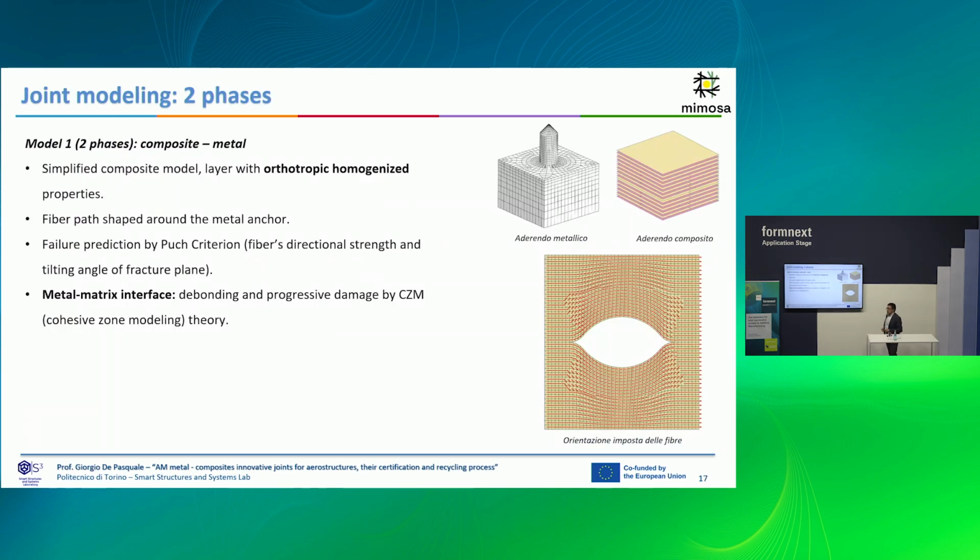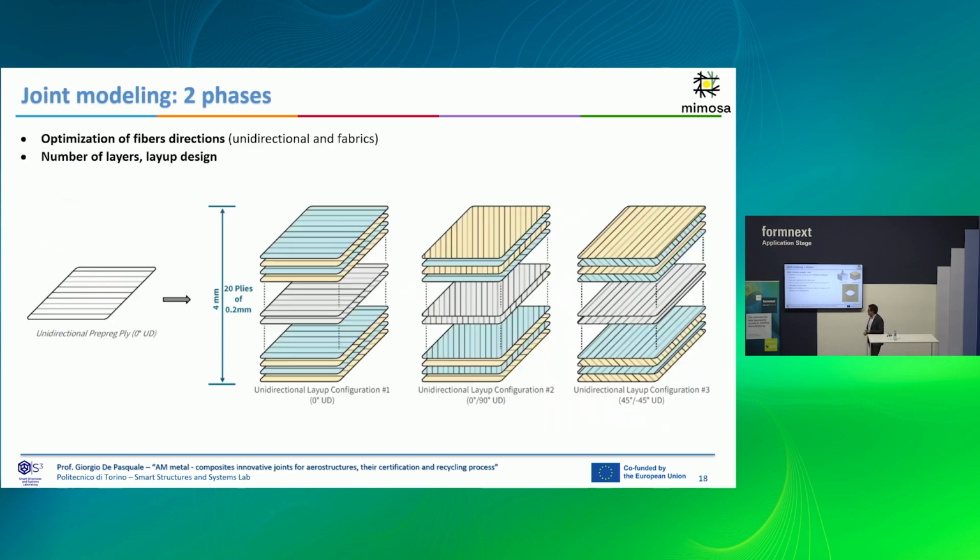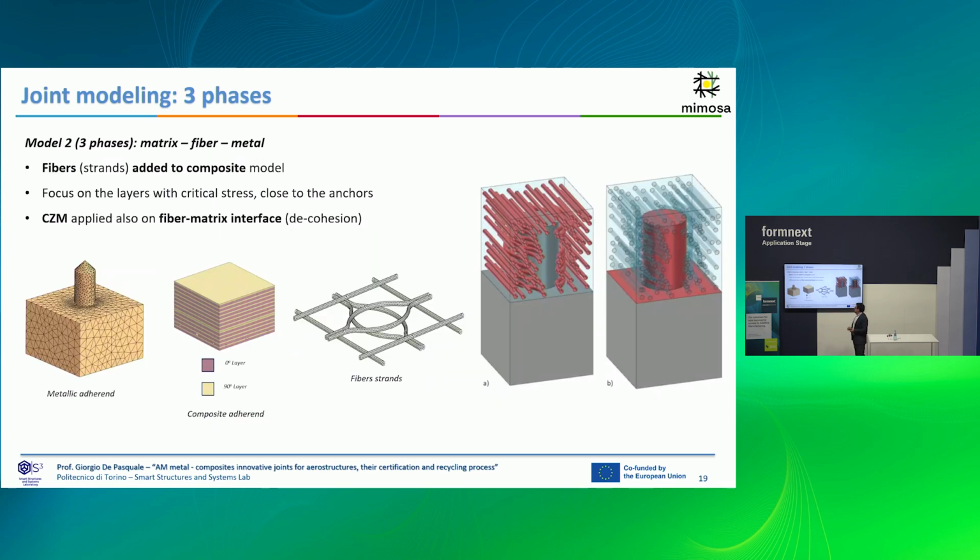Another big part is the simulation of what happens at the interface, because we have the combination of metal, epoxy matrix, and carbon fiber. That means a lot of complicated interfaces with different materials and different theories behind the transfer of the forces. I won't go into details, but for example, the different organization of the layout or the layup of the layers changes a lot the final behavior of the joint. So this is one of the parameters of the optimization.